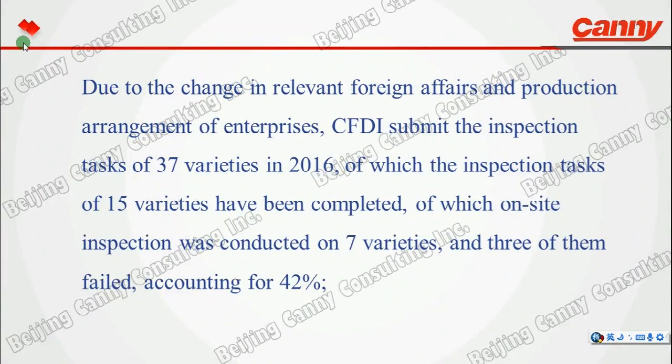Due to changes in relevant foreign affairs and the production arrangements of the enterprises, the Chinese Health Authority approved the inspection tasks of 37 varieties, of which the inspection tasks of 15 varieties have been completed. On-site inspection was conducted on 7 varieties, and 3 of them failed, which accounts for 42% of all the varieties inspected that year.